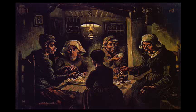Right. We have this very low ceiling, this single oil lantern, right. Which is creating this incredible, almost Caravaggio-like light, but with these highlights between light and shadow. And what are they pouring? They're pouring perhaps some tea, coffee, right? And they're having potatoes. It is so humble and so moving and so salt of the earth.